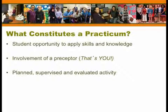If somebody's going to be serving with you for a period of time, you'll get a Qualtrics, which is a platform very similar to SurveyMonkey, that you get an electronic midpoint evaluation for your student, and then a final evaluation for the student to make sure that they're meeting their goals and meeting their hours requirements as well.